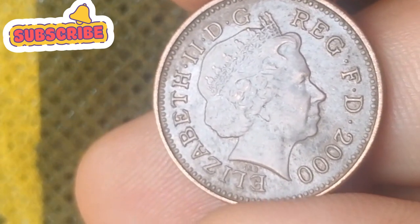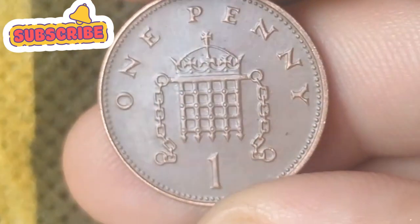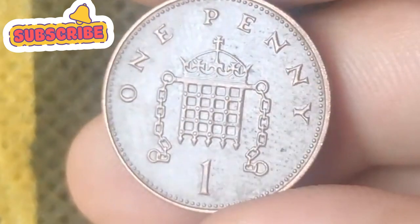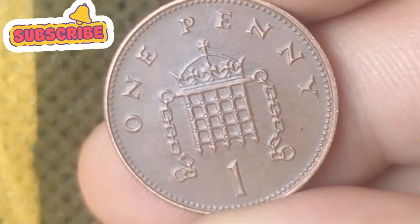The coin world, already used to surprises, now found itself riveted by a humble denomination. It was one thing when gold sovereigns or silver crowns fetched thousands at auction. But a penny? A coin worth just 1/100th of a pound, selling for more than a luxury car.